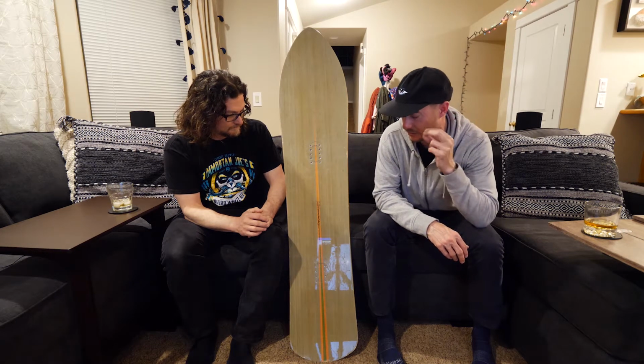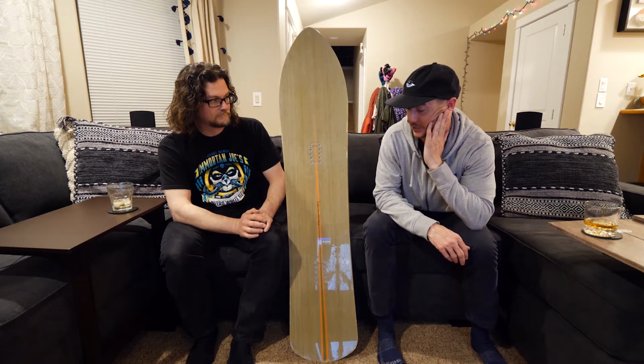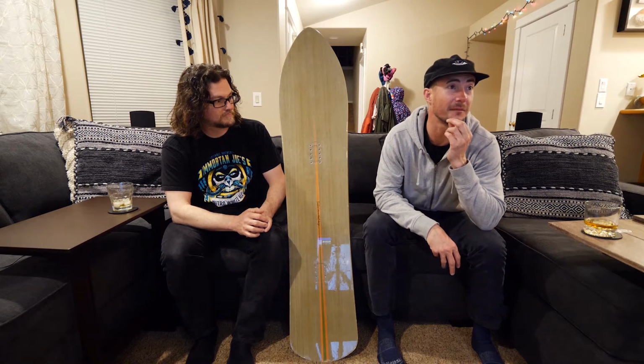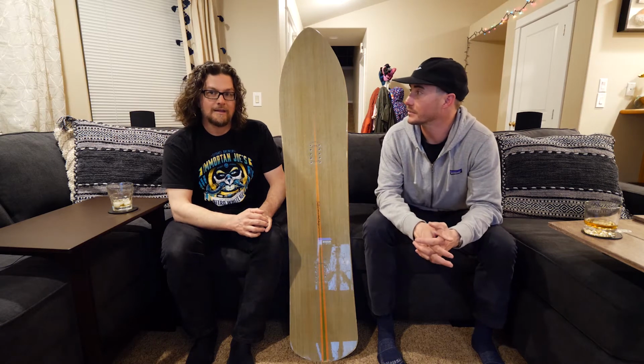And I'd like to ride it in powder in the trees because it's so short. It could be maneuverable with tons of float. The nose is 330, so for a 148, it's a big nose.